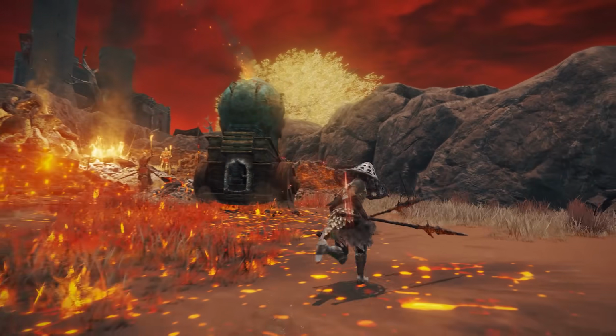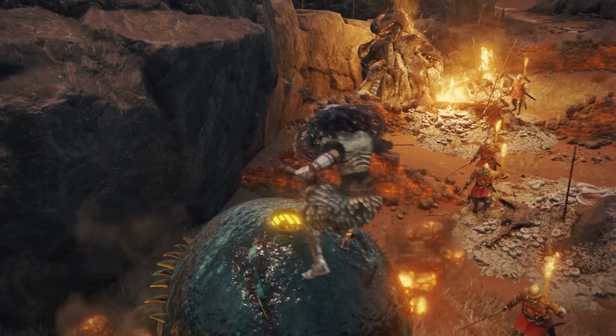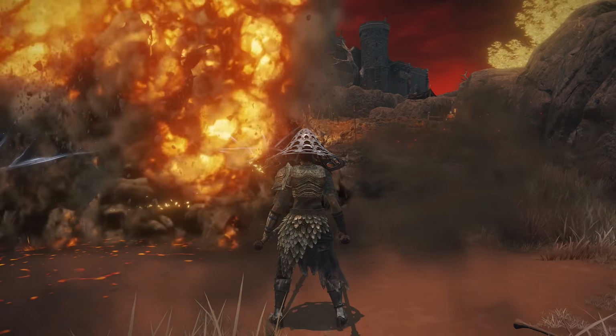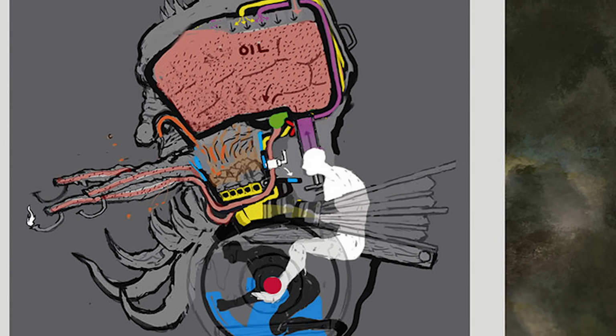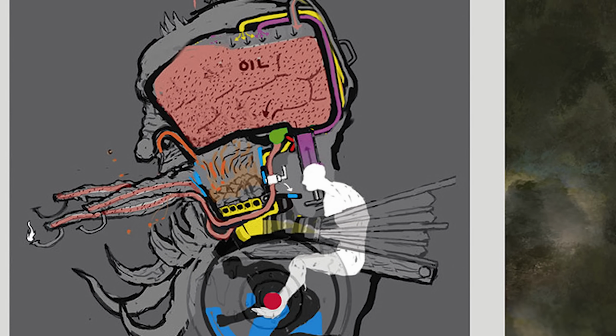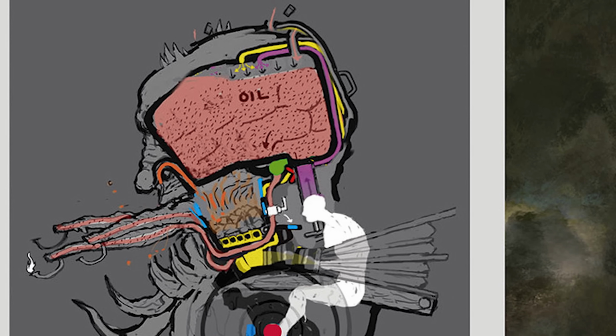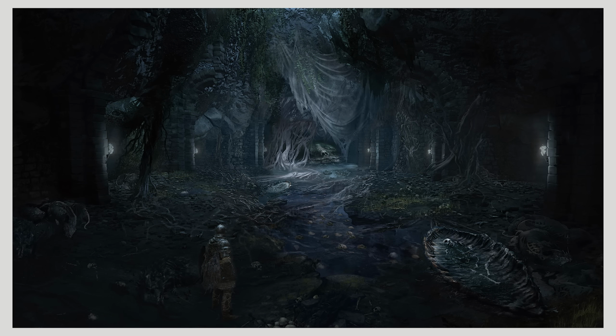And speaking of fuel, this picture actually explains why the chariot explodes when you do a plunging attack from above. The head is full of flammable oil, and your strike here would completely disrupt the piping that channels all of this to the flamethrower.